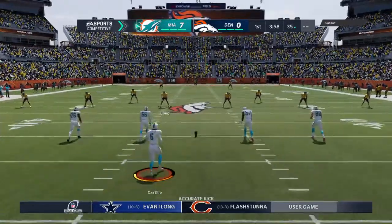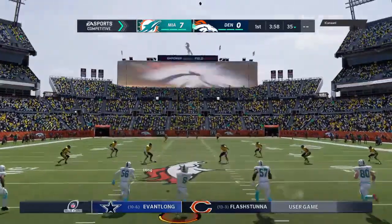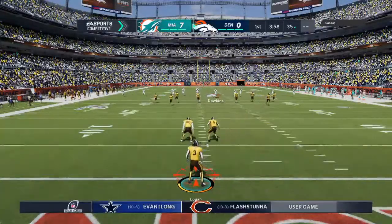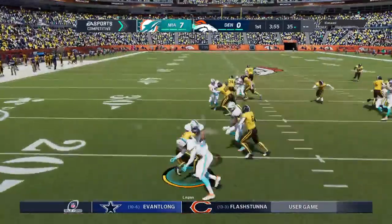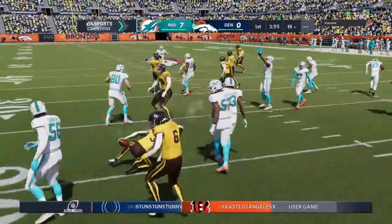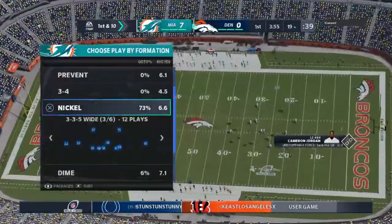Set now to kick this one away, and off it goes. With it on the return is Logan. And he won't get this to the 20-yard line as he's down at the 19.